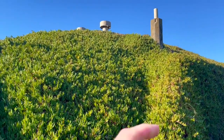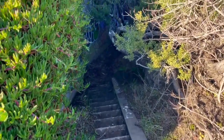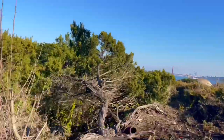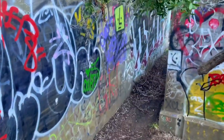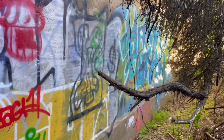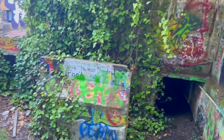So there's a whole fort under all this greenery here, and looks like there's stairs down here to get to it. You coming? You coming? This is neat. Whoa.